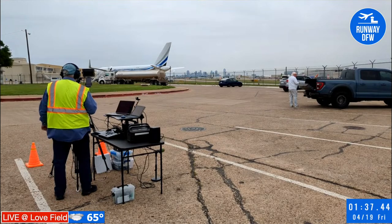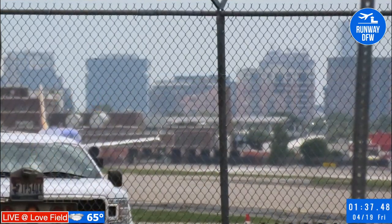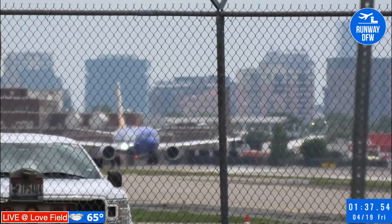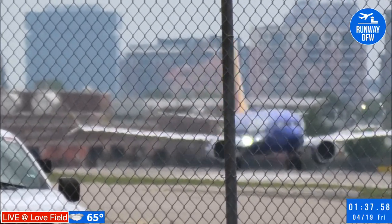So the plane bound for Kansas City is getting ready to take off there. Let's see if we can follow this one up in the air. Here on Runway DFW at Dallas Love Field.